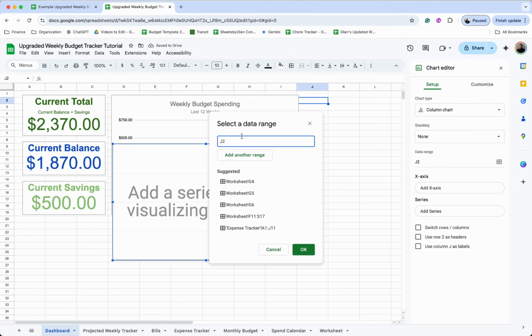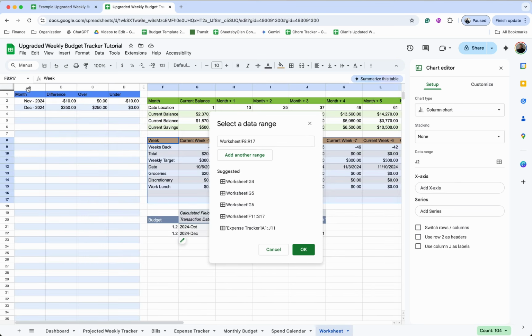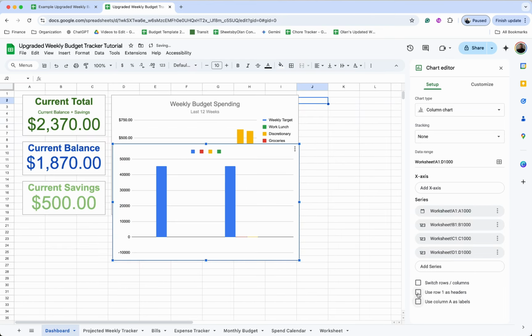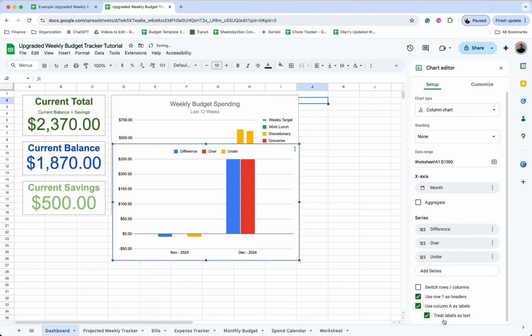Click on the four little boxes, delete what's currently there. We're going to go to our worksheet. We're going to select the entire area right here, so A through D, and hit OK. We're going to select use row 1 as headers and use column A as labels. We want to make sure that we're treating the labels as text, otherwise it will act all funky.